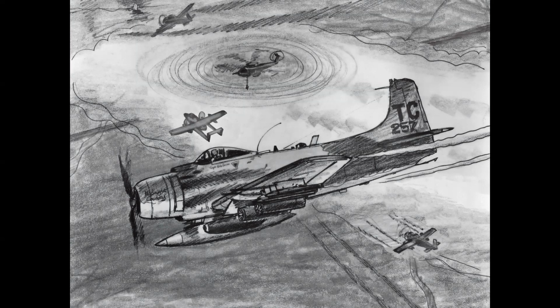The OV-10 is the forward air controller firing Willie Pete from his airplane. And it's a just very complex action-packed scene as they make the actual rescue. Well, in looking at this, it wasn't quite there yet.